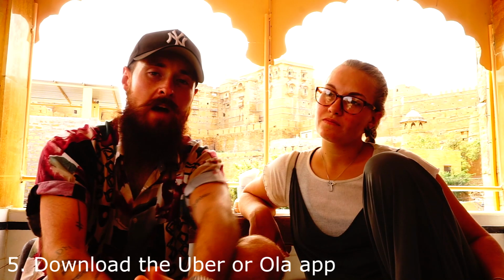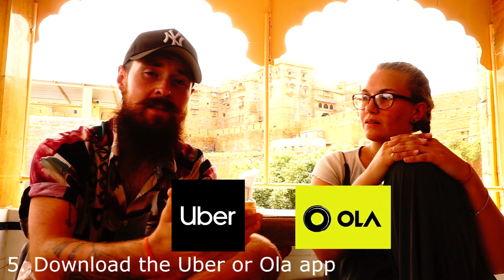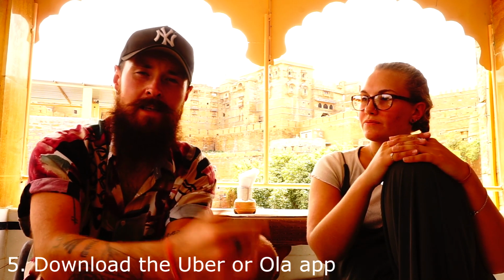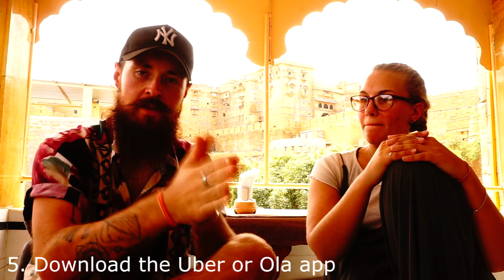Number 5. Save your energy and download Uber. Download Uber or Ola. Even if you don't always use them, they're great to give you an estimate of how much your journey should be. So a lot of the time when you come out of a train station, you'll be bombarded with tuk-tuk drivers, auto rickshaws, taxi drivers. They just see you with your backpacks and they go, I'm going to pester you until you get in my car.